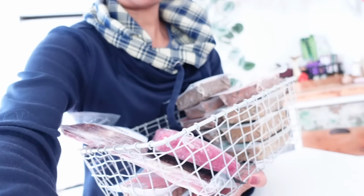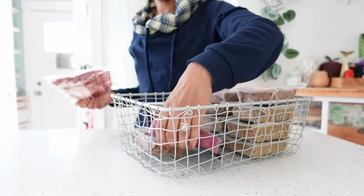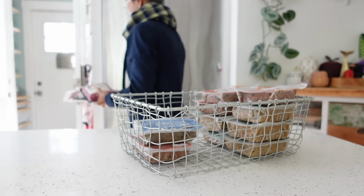All right. Got the food. I gotta see if there's any in this freezer up here. See how many days he's got left. That's for us. Lamb. For us.